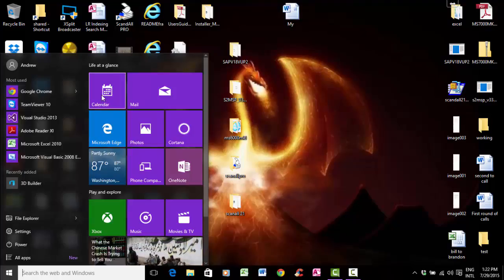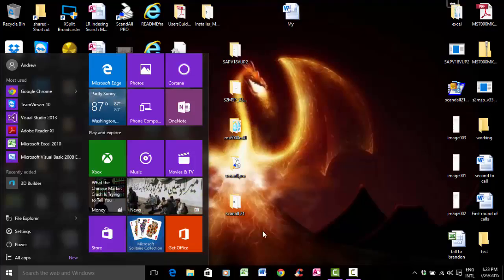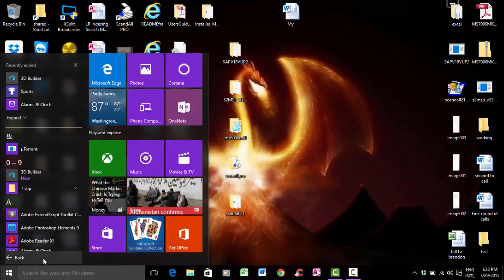The calendar is just a basic calendar, and some good, some whatever. If you're a gamer, you have Xbox, music, movies, pictures, so on. You can get more at the store. I noticed that there isn't really much on the store right now, but that's because it just came out, so I'm just going to wait for that.